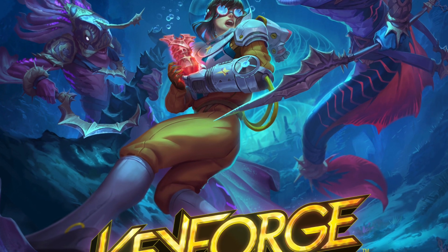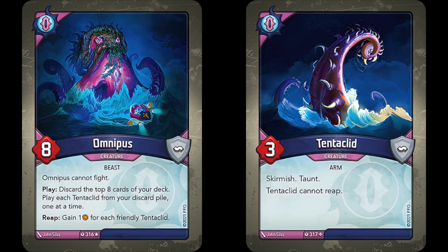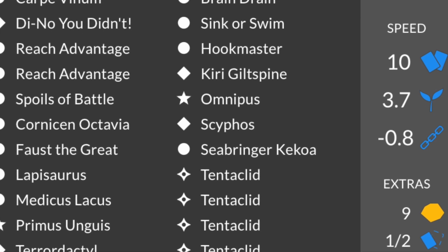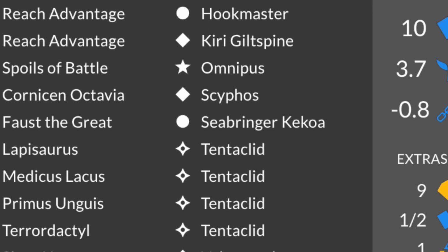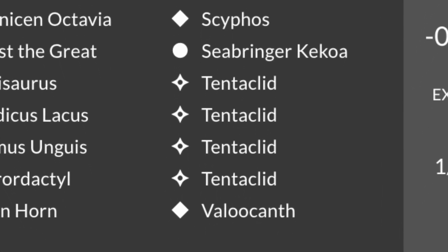Dark Tidings also introduced the fan favorite, while not necessarily competitive, Omnipus, with its multitude of tentaclids. Omnipus has a built-in mechanism upon play to get as many tentaclids on the board as possible along with him, making his bursty reap effect as potent as can be. It varies how many tentaclids end up in your deck, but in most cases they tend to just take up too many slots in your Unfathomable pod that could be filled with something more valuable.